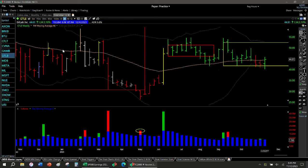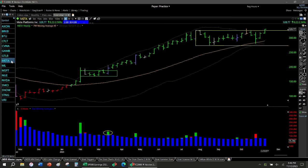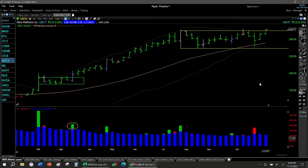Sideways. Sideways. Oh, there's a yellow bar. Look at that. That's positive. We'll put this on the bullish list, even though I'm not going to do anything. That's positive. Meta.